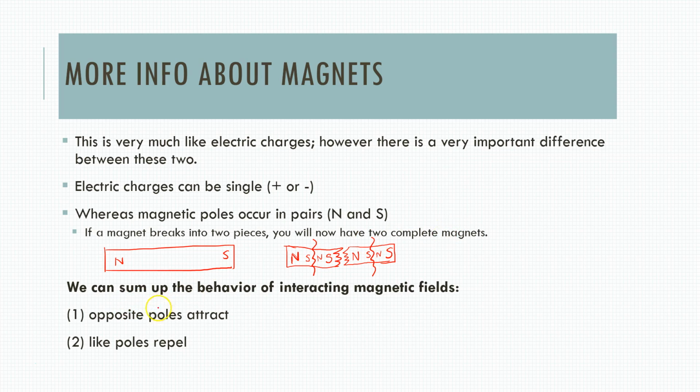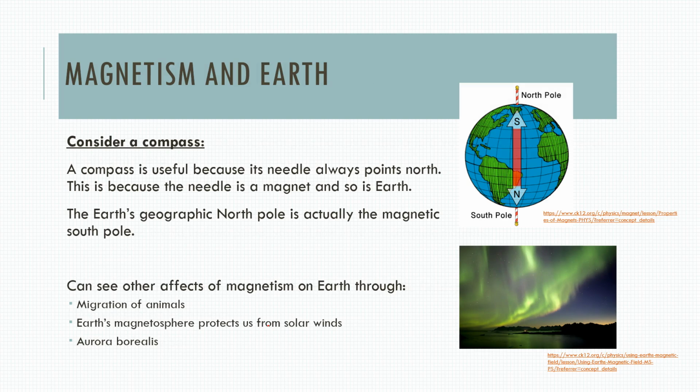Remember, above all, that you should already know this, that opposite poles are going to attract and like poles are going to repel. Now, a little bit about magnetism in the earth. Some of it is information that you do need to know, and some of it's just for curiosity's sake.